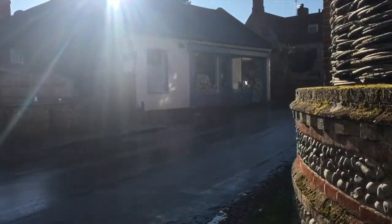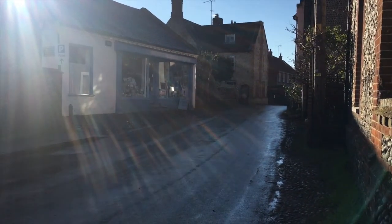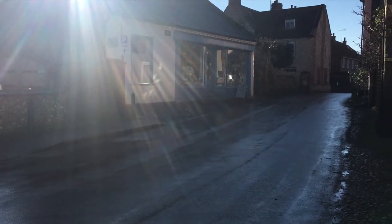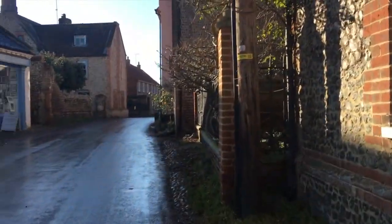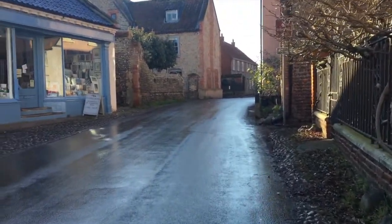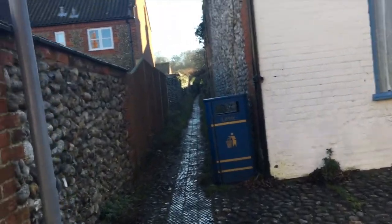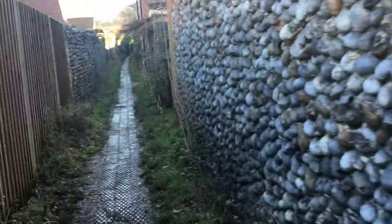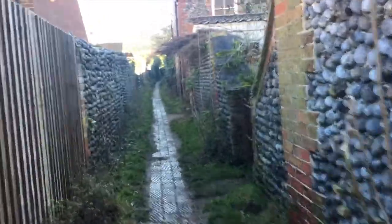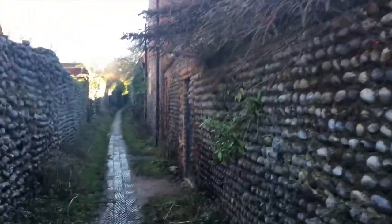Right, which way do we need to go? Which way did we come? I think it was this way. Do we retrace our steps? And then we will, oh, it's through here. As you can see. And then we'll make our way back to the car, and then we'll drive to Blakeney Point. Always go on advice of what the locals tell you, because they know best.